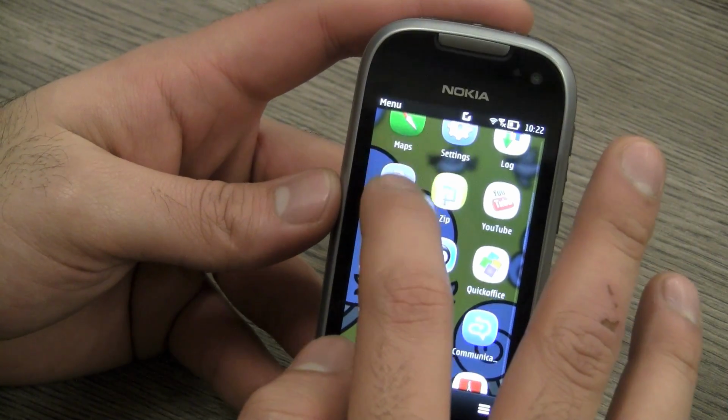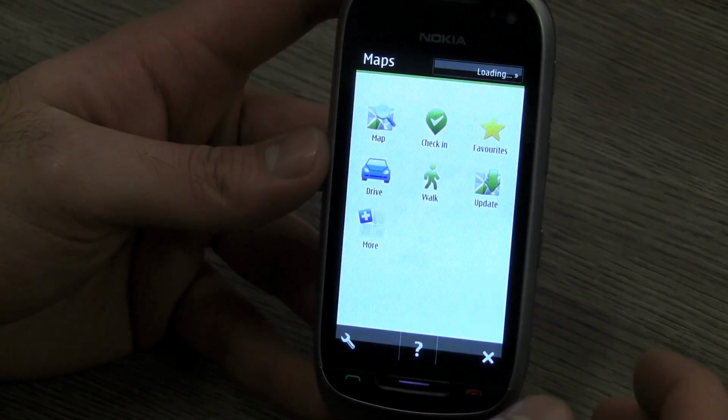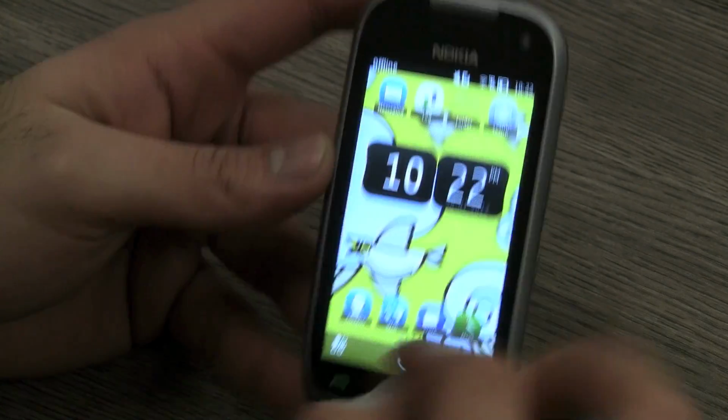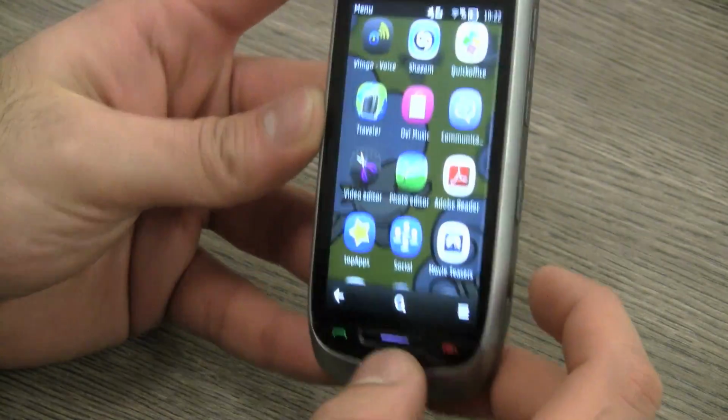Tons of things. You of course have Nokia Maps, which is one of the biggest selling points of this device, that you have inbuilt maps with navigation in the device, which come free if you have an internet connection, which is pretty cool according to us. So that's basically the Nokia 701.